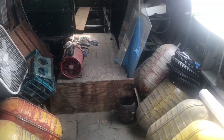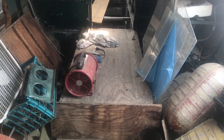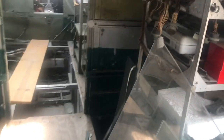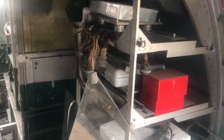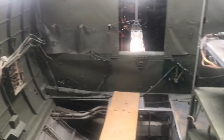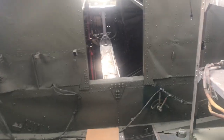So you can see it, and there's a step here. But you can actually see, now this is the racks that would have carried all the control units for the drone controls. And you can see they're working on the flooring for the radio room. And again, the radio room had more racks for computers that would allow for the drone control ships.